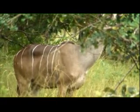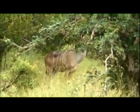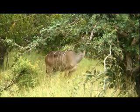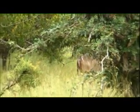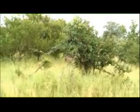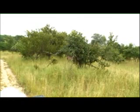Looking at something again that side, so there might be another antelope or a kudu coming through. Or there may be something moving through in that area. I don't think it is something serious, and if it was something serious, then she would have given an alarm call.